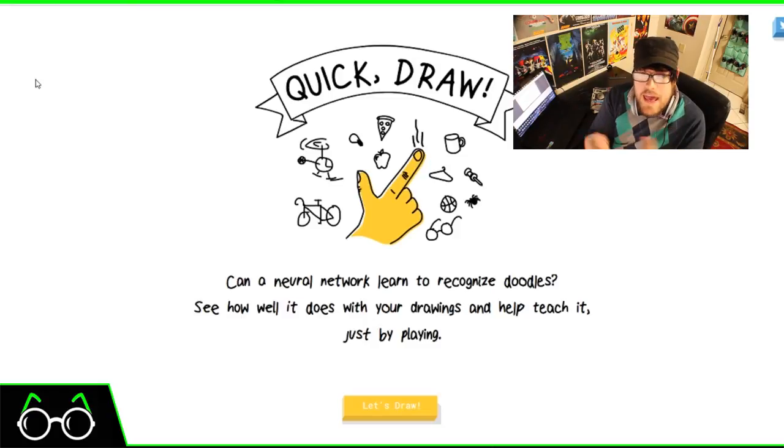But basically, you draw sketches. Google tells you, hey, draw a dog, and you have 20 seconds to draw it, and it tries to recognize it. It doesn't really matter how sloppy it is, because it's almost like the sloppier the better, because it's trying to recognize patterns and see if you can accurately depict what you're drawing. So you're drawing it, and then Google's algorithm tries to pick it up and describe what it is.